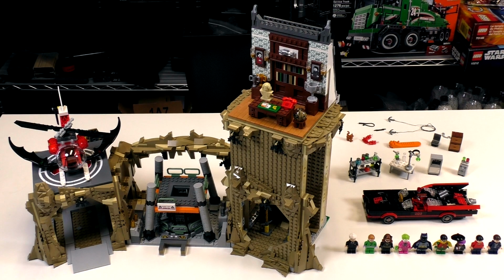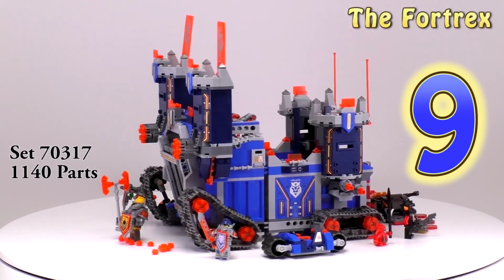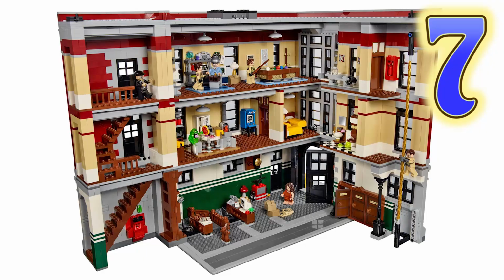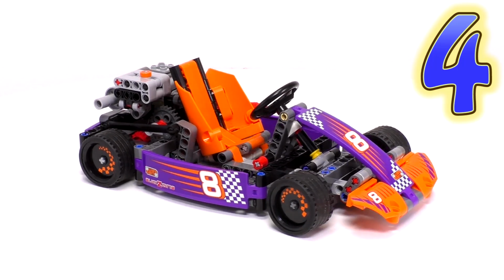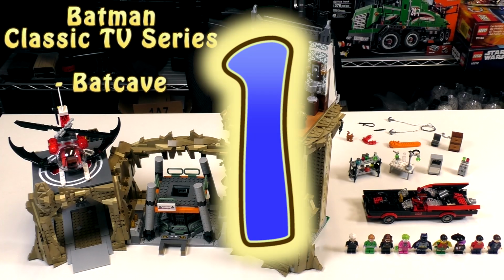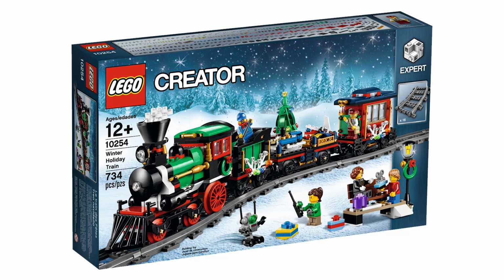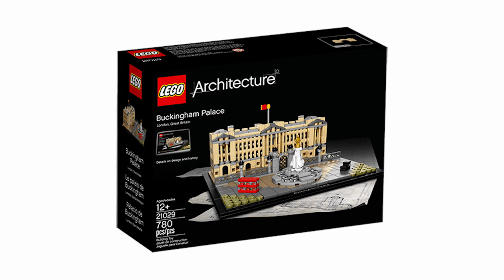So there it is. That is my personal list for the top 10 best sets of the year 2016. And this was such a hard list to make. I'm looking right now at a clipboard with about maybe 30 or more sets that I wrote down as possible top 10s. And because hundreds and hundreds of sets were released from LEGO this year, as they are every year, many of them didn't make the list by just fractions of a percentage point, really.